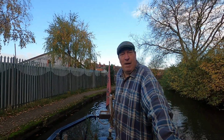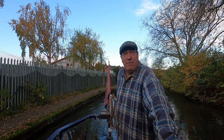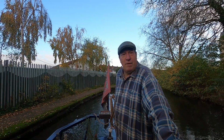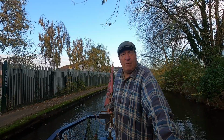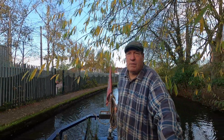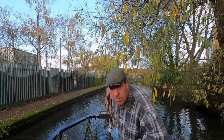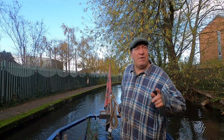So yeah, on my way back up from the Coventry, well I was going to say from the Coventry Basin, I never quite got that far, down to Bridge 3. And now I'm just about to go under a very low tree here, and let's hope it doesn't knock the camera over. Some of these willows are getting very, very low across the cut right now. Yeah, no flying trees. Anyway, time for me to crack on.